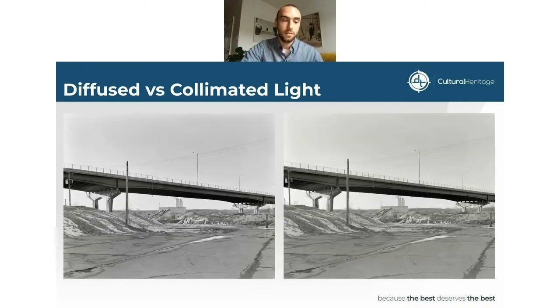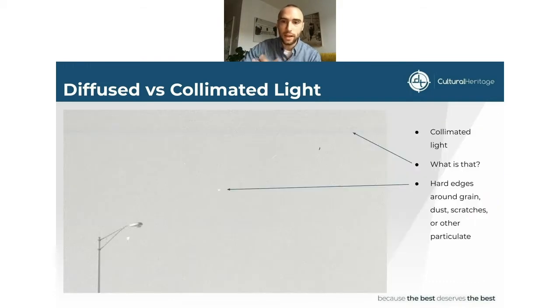One was shot on the left-hand side, recently shot. The other one is an old Imacon scan from college, actually. And so while I was doing this, I decided I'd rescan some images from back in the day and take a look at what I was finding here with the collimated light.